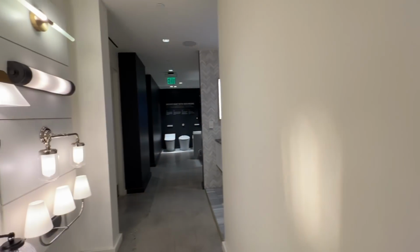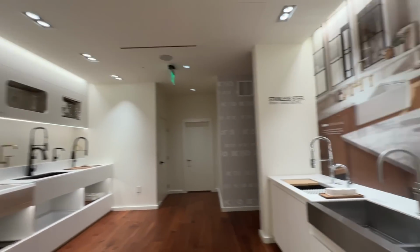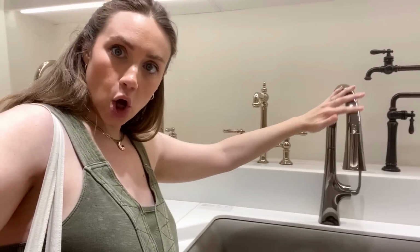This is all bath stuff. Okay, so here are all of the kitchen faucets, and they have sinks and things. This is the Artifacts collection, the one I really like. Since we have a box window above our sink, I noticed with our other faucet from our apartment that was more looped like this, it was kind of in the way. It was a pretty look, I didn't mind that it came up, but something like this would be a little shorter, and this is the same, it just doesn't have this long arm.